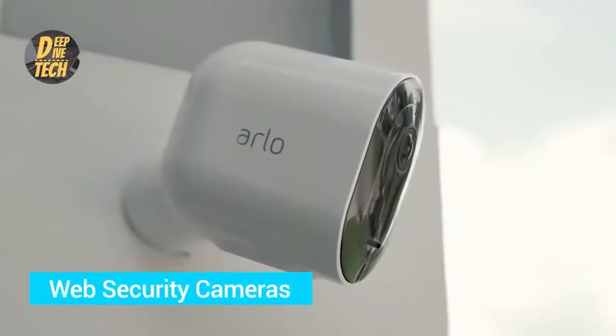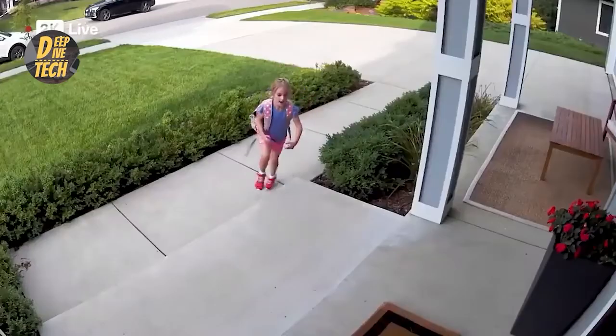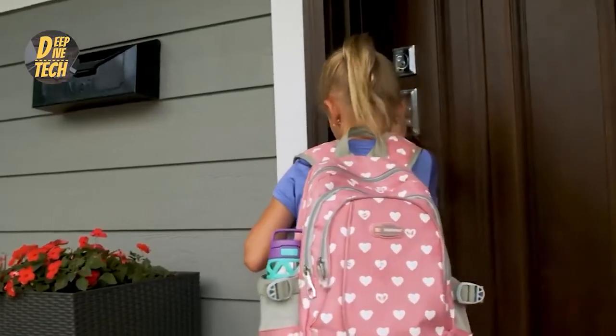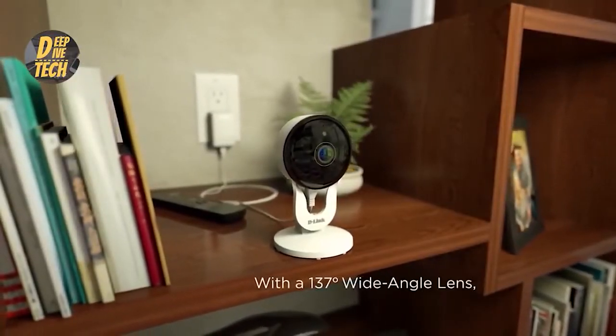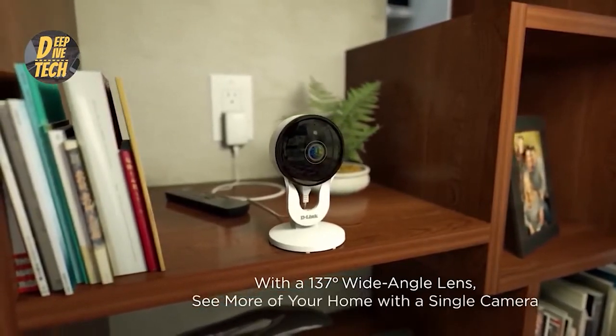Web security cameras. Web security cameras are the smallest home security gadgets, and they are the smartest security tools to be installed at home for safety purposes. They are, most of the time, a peppermill size, and they have a subtle style, so they look presentable when they are installed on the entryway table.